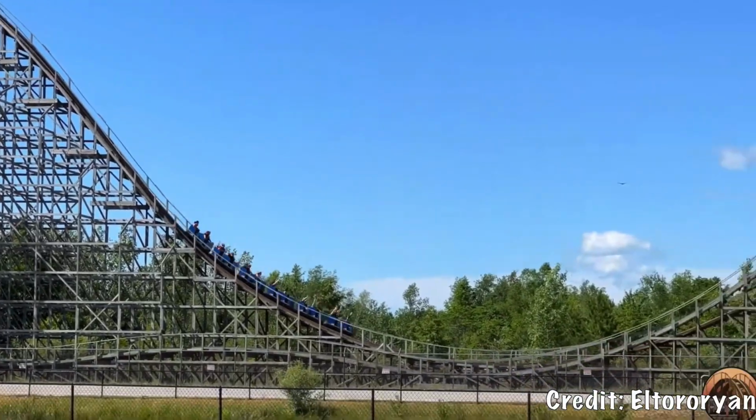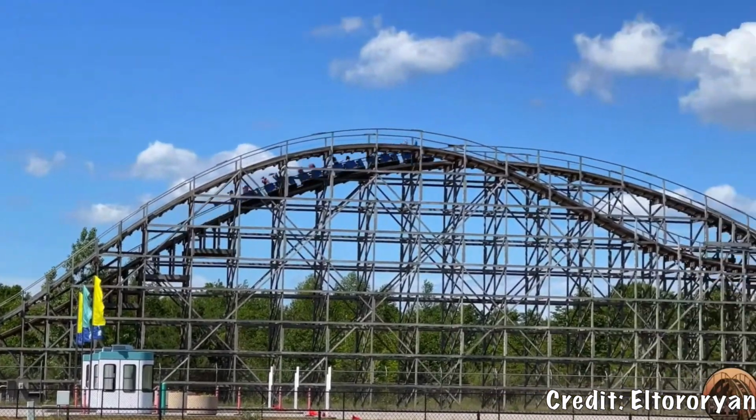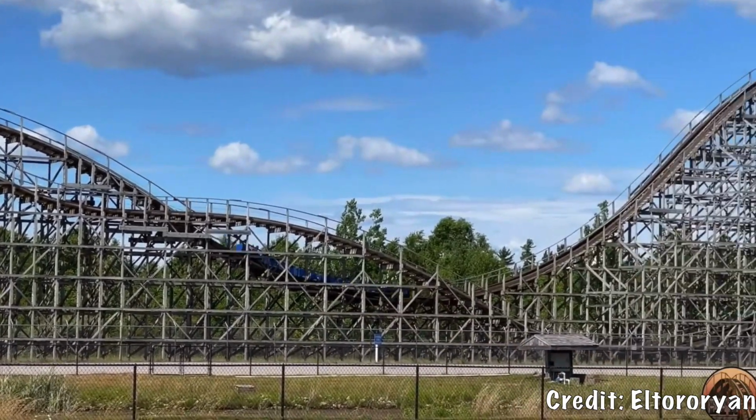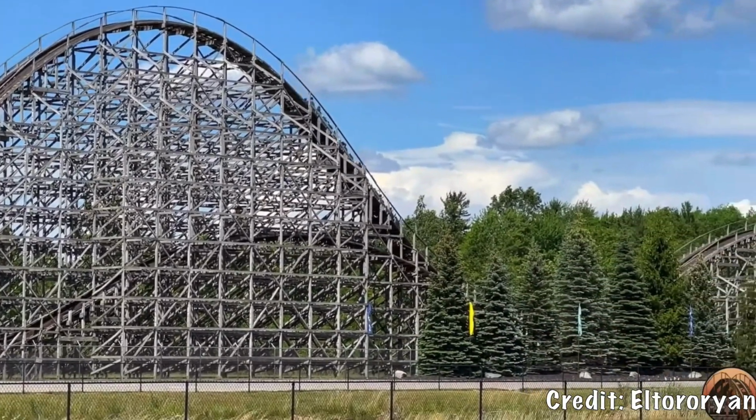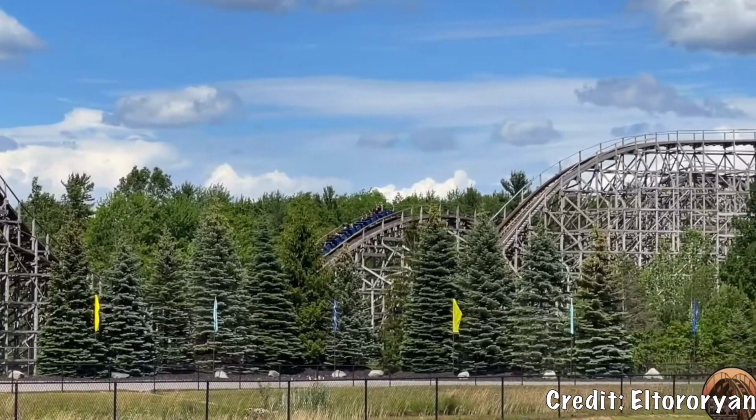You go over the fourth camelback, get some great floater airtime. This continues until the turnaround. And the turnaround was something I really wasn't expecting at all as well. But the turnaround pulled some pretty good laterals.